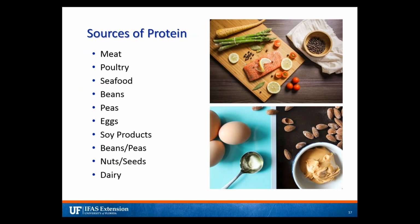So where do we find protein? Well, these are the main sources of protein that are listed on the Dietary Guidelines. Most of us know that it's found in meat and poultry and seafood. It's also in eggs. There's a little bit of protein in beans and peas, nuts, seeds, and dairy. Not as much as there will be in the meat, poultry, and seafood, but those are good options for people who don't eat those things. And then soy products, so things like tofu or even anything that's made with some sort of soybean. And those are usually the vegetarian alternatives.